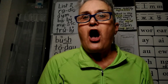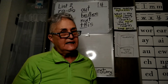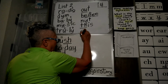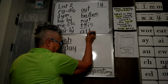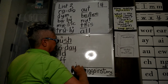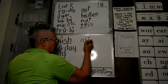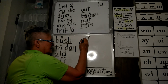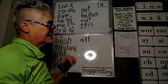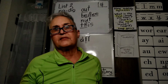Next one is all. All. See how my jaw drops down for that sound? One sound part to this word, and the first sound you hear is ah. Sorry, that's supposed to be two lines. I'll do it down here. All. First sound of that phonogram, no markings. And we often double L, S, and F at the end of a 1-syllable word with a short vowel. We actually have to put 3 above this because it's A, aw. All the boys.